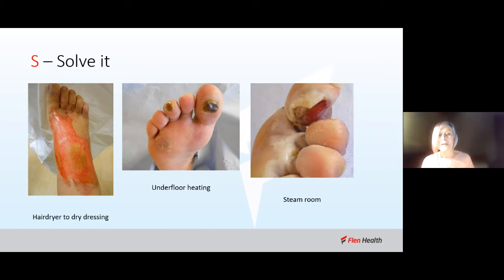Not being able to feel your feet is a massive, massive issue. I like to refer to a chap that I used to see a lot, and he used to tell me that he treated his feet like pets. Now, pets can't tell you when something's going wrong with them, so you have to keep a very close eye on them, and that was what he liked to tell me he did, and he did.